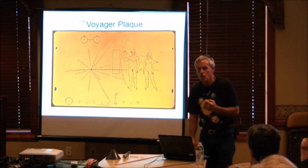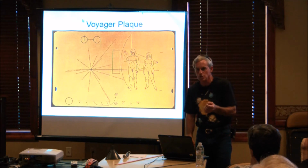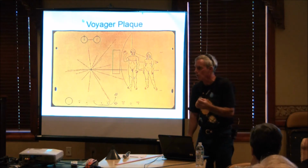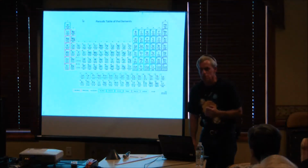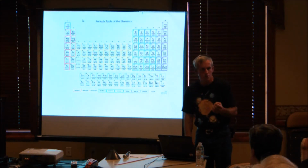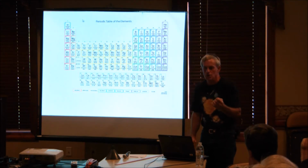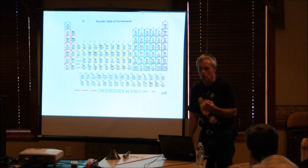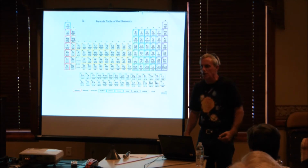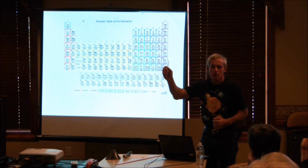Now this is a plaque on Voyager, the one that's traveling at 38,000 miles per hour. It shows where Voyager comes from, and it has a pictorial of a man and woman. I'm interested in that because of all the elements that we are composed of. Each one of us here is composed of 8 gallons of water, 45 pounds of carbon, 2 pounds of phosphorus, a half pound of sodium chloride. Our bones and teeth are made of calcium. We have enough iron in our system to make a nail.